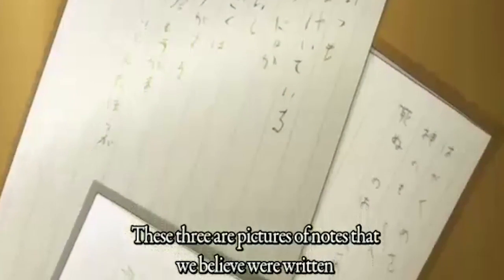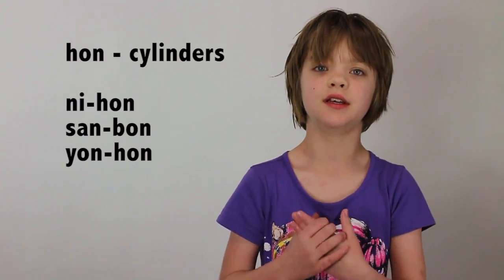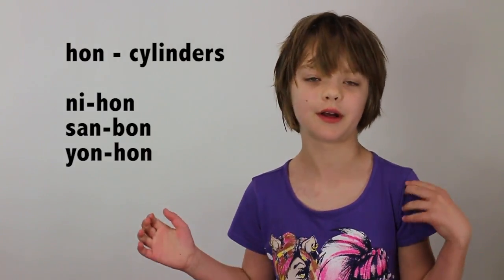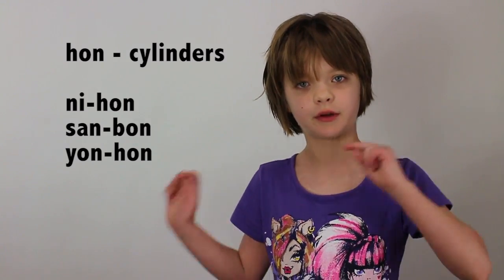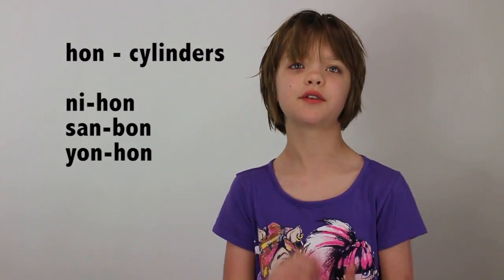The counter for cylinders like cans or bottles is hon. So if I wanted to say I want 2 bottles of Coke, I would go Coke nihon, and that's how to ask for 2 bottles of Coke.